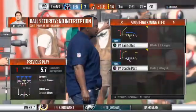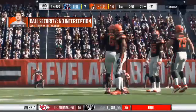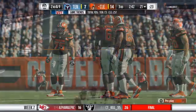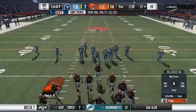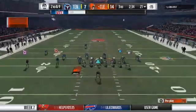This is what happens sometimes when you abandon the running game. It's hard to get back to it because once guys get out of that mentality of firing out and hitting people, hard to get them started again occasionally. So what will they do? On the ground, through the air? Let's see. 2nd and 9. Here we go now.